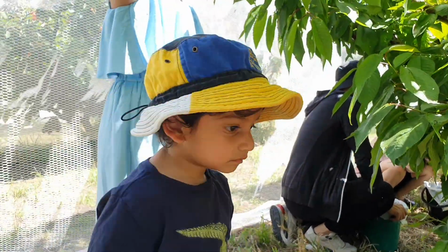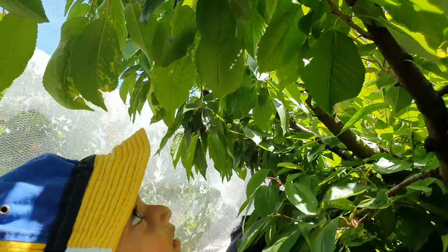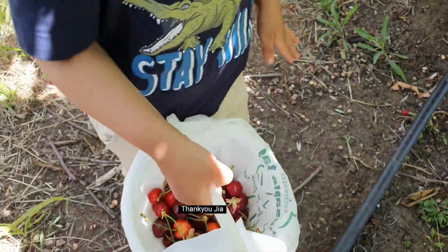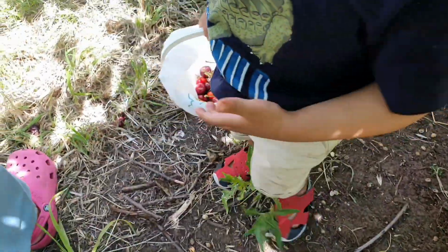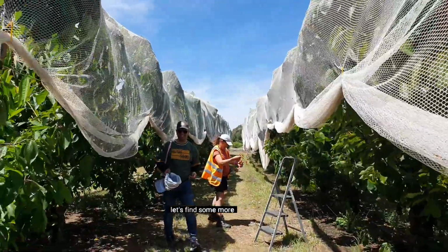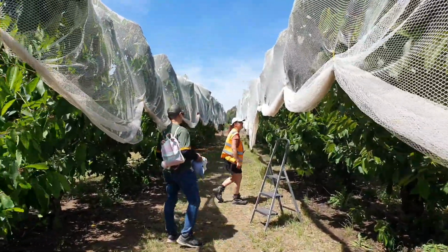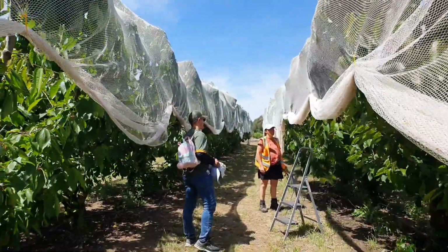Look, there's one here. This net you can see was only put for the birds to not destroy the fruit. Otherwise, we were given access to pick cherries from everywhere.